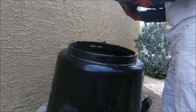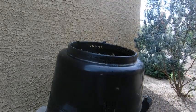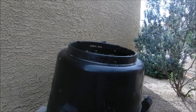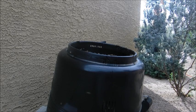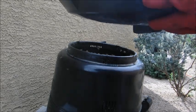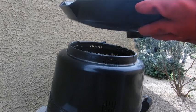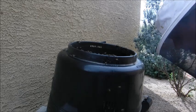Looks like a fairly new swarm. I don't know if you can see. Oh my gosh, that's a lot, right? Yeah, and there's still more. Oh my gosh, it's so exciting. All right, I'm going to smoke them a little bit. They're getting a little upset.